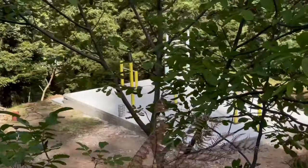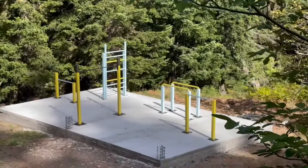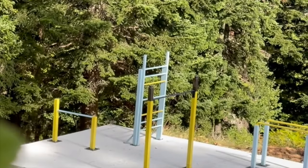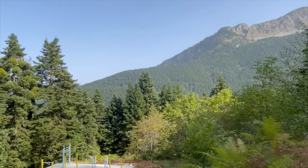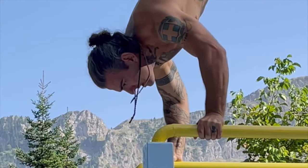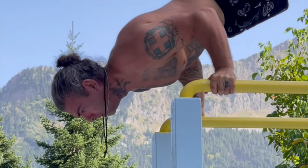Hey guys, George here, Bodysthenics coach. Just a quick message to let you guys know that the Bodysthenics Forest Gym is officially complete and ready for training right here in the midst of the mountain ranges of Kosciakos in central Greece. We look forward to sharing this experience with all of you guys at the Bodysthenics Escape in May of 2024.